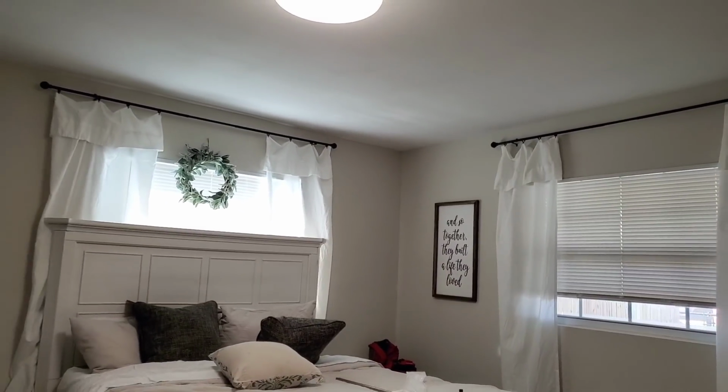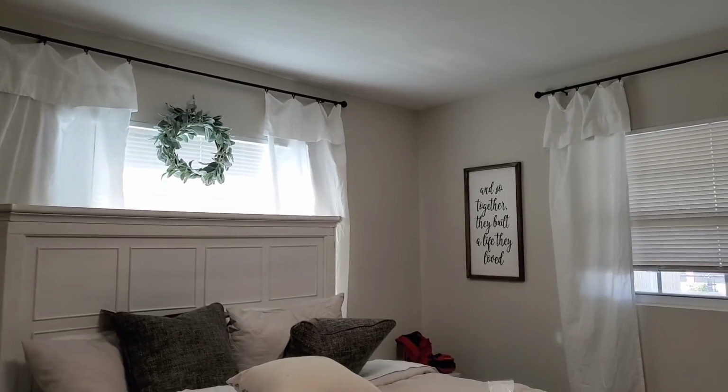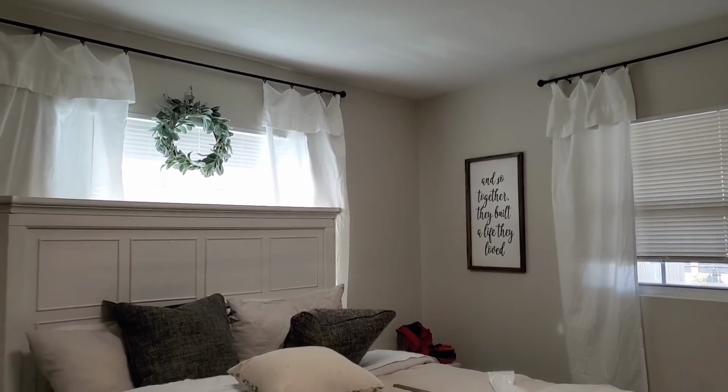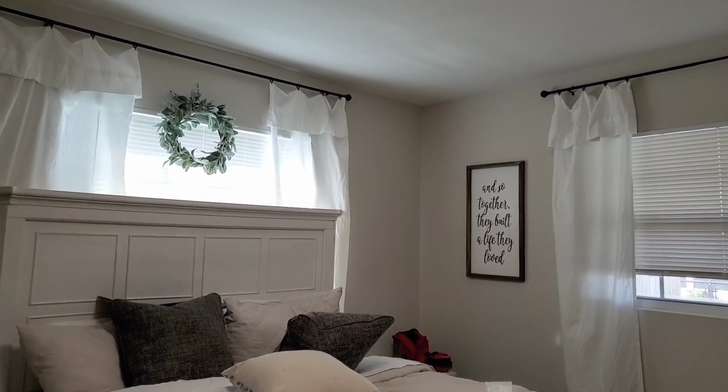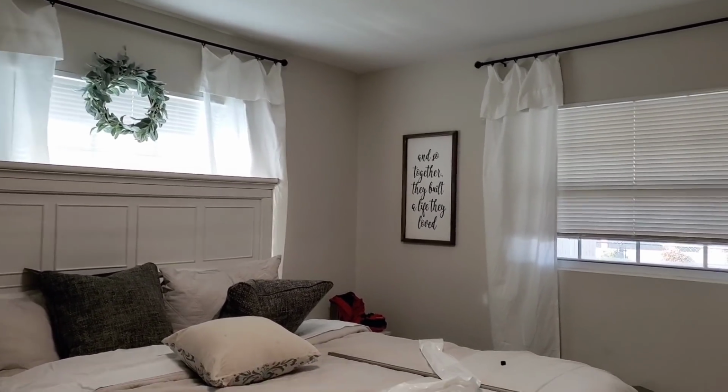Okay, so a quick little update. I decided to do the curtains. Sorry, I'm shaking so bad. I'm trying to calm down, but I was standing up there with my arms above my head for a good minute trying to fix these curtains.